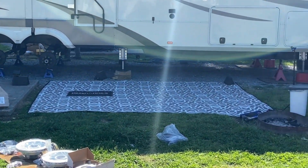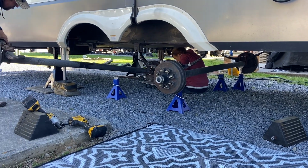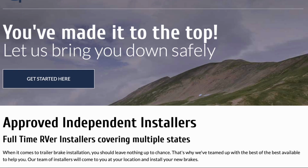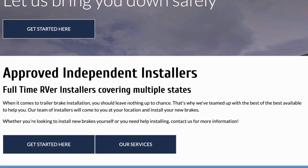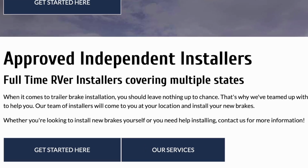This means no living in a hotel for a few days. This means no booking a shop. This means no long waiting lists like you may get with the MORryde independent suspension system. So we really like that aspect as full-time RVers with Performance Trailer Braking, that they're going to come to your site. It's usually going to take 1 day and everything is going to get installed right where you're at, and you don't have to be basically kicked out of your house for it to get done.